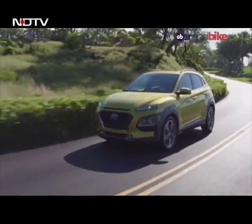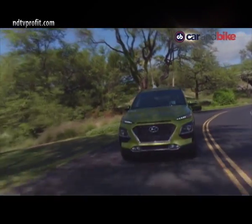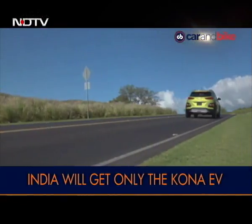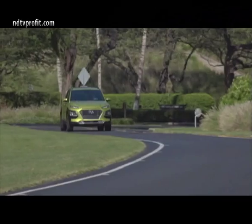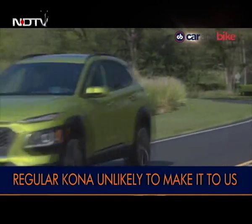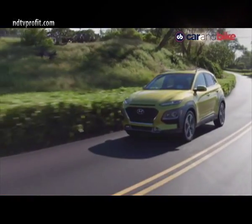But given the Creta's massive popularity and the fact that the next generation has already gone into development, expecting the Kona in India is futile. Sad really, since it's such a surprising, sharp and sexy package overall.